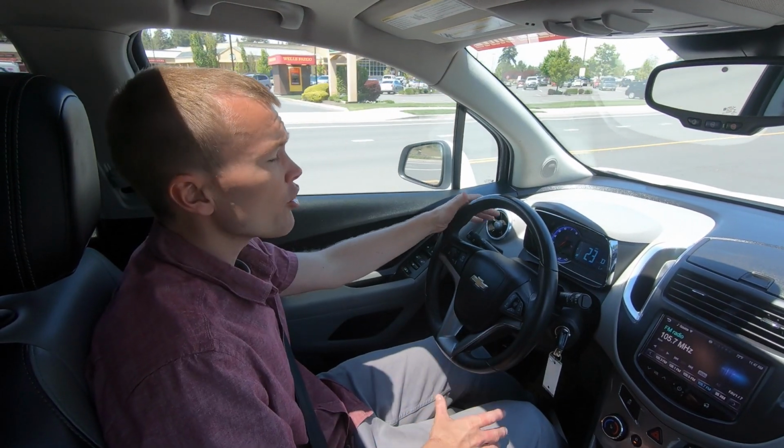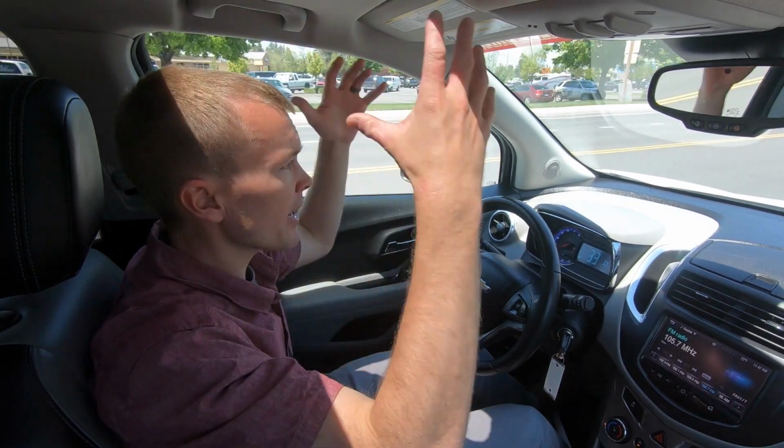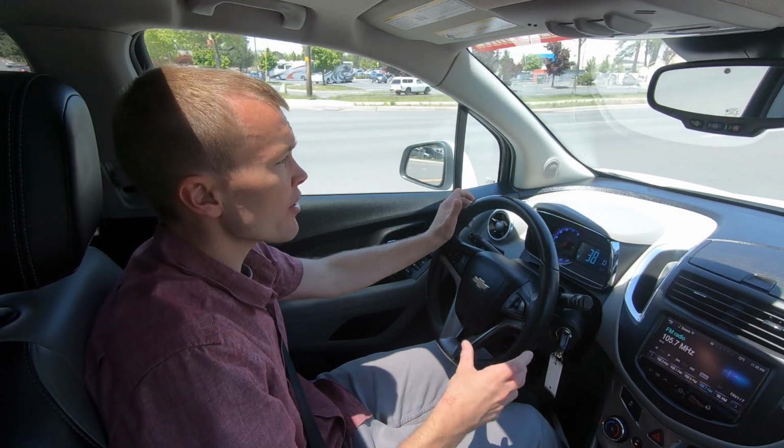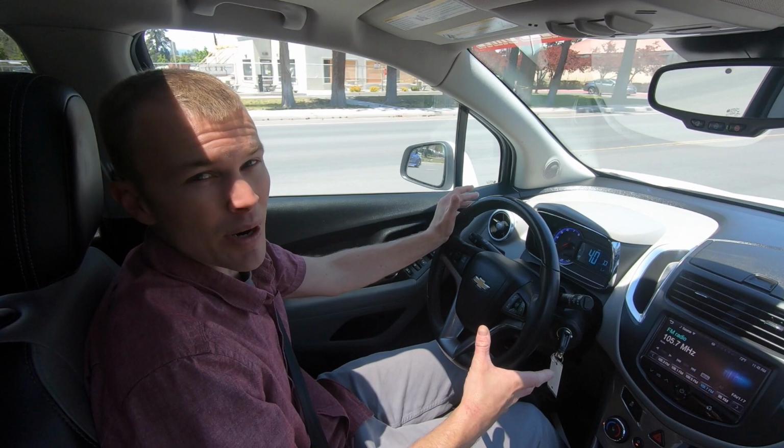Now, if you're really tall, you might appreciate the open, spacious feel of the cabin. There's a lot of headroom. We've got a lot of space out here in front of us, and it's just a very airy environment. But if you're not super tall, it may just feel like wasted space.